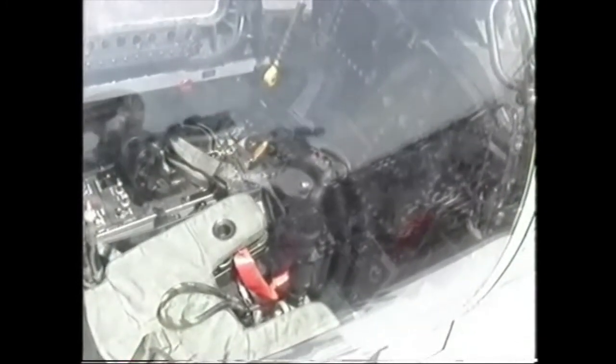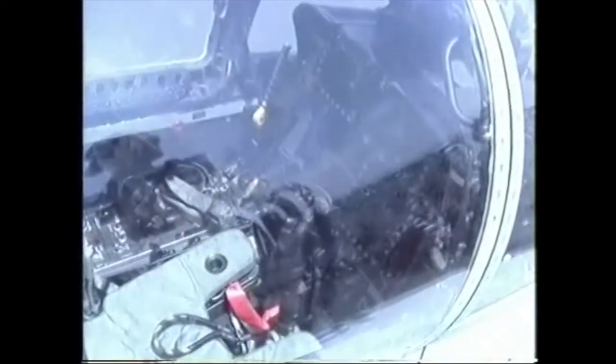There's the stick. Oh, yeah. Look, you've got about 25 things you can do on that stick, right there. And then the throttle on the left. Oh, yeah. That is unbelievable. There's so much going on in there.